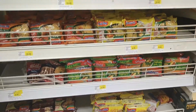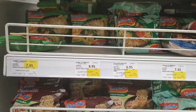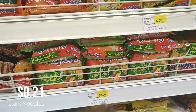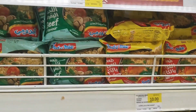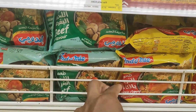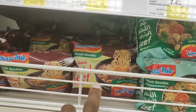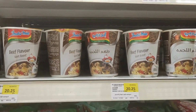I haven't eaten noodles for very many years. I'm actually allergic to pasta, so 10 pounds for noodles is what you're looking to pay. They got the vegetable, they have the chicken, they have, which one is this, chicken curry. Okay, they got beef flavor right here. So they have the regular noodles that we're used to. They even have the cup of noodles.